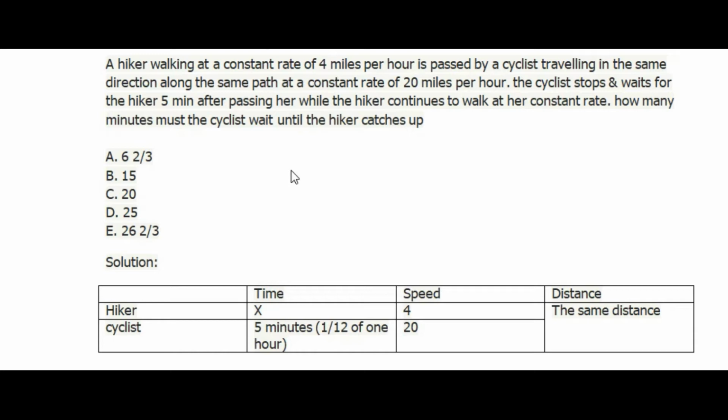So, here you can see the question about the hiker. He walks at 4 miles per hour and he's passed by a cyclist traveling in the same direction, and his speed is 20 miles per hour. Then the cyclist stops after 5 minutes, so he drives for 5 minutes, and then he stops and waits for the hiker. In how many minutes will he be caught up by the hiker? So how many minutes must he wait for the hiker to catch up?